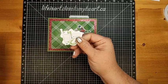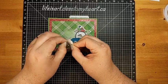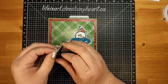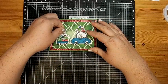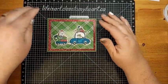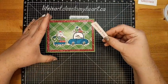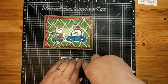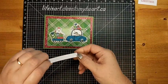And of course, he's got a little hitch on here. So we're just going to tuck the end of that hitch right under the back end of the car, right along by the bumper, just like that. See how they nestle right like that? And stick it down. And then we have our little sentiment. So we've got zooming by to say, and we're going to stick that on right up here.